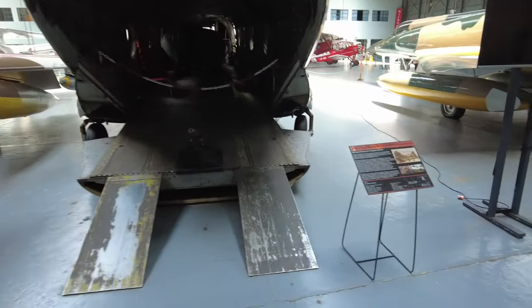And here, the Bell UH-1 Huey Iroquois. The actual name is Iroquois, but they call it the Huey because it's a UH-1, and when you say UH-1, it sounds like Huey. Anyway, this is the iconic helicopter from the Vietnam War in the United States.